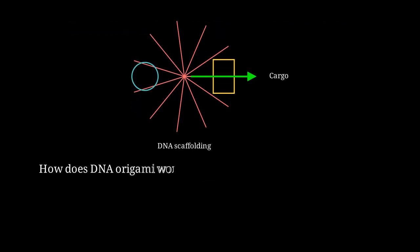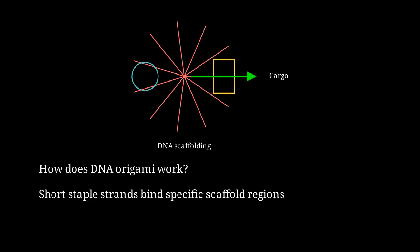How does DNA origami work? We use a long, single-stranded DNA scaffold, typically 7,000 to 8,000 bases long, derived from a bacterial virus. We design hundreds of short staple strands, each about 32 bases long, that bind to specific regions of the scaffold, folding it into the desired 3D shape.